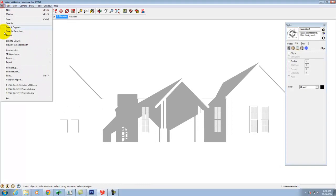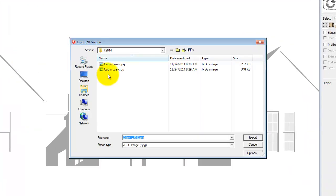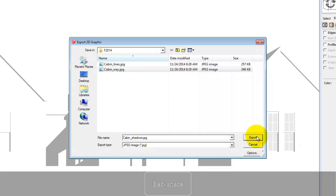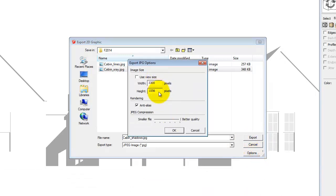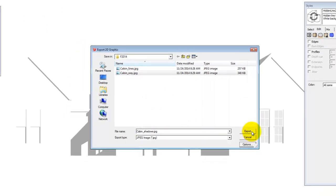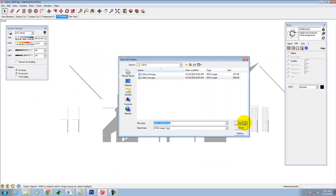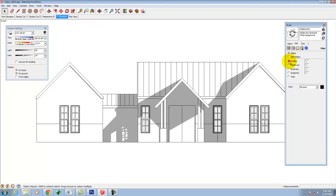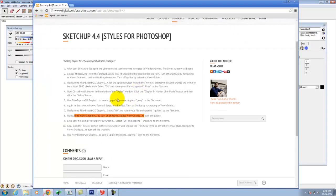So I'm going to go to File and then Export 2D Graphic. And we'll call this Shadows. Perfect. I'll go ahead and click Export. Notice that every time the settings in the JPEG are exactly the same, the view is exactly the same, so these are going to line up nicely in Photoshop. I made sure that I haven't zoomed in or zoomed out or changed anything in any way. All right, so I have this. Looks pretty good. We can turn back on our edges and our profiles. And I'll jump back. All right, we just did that one.